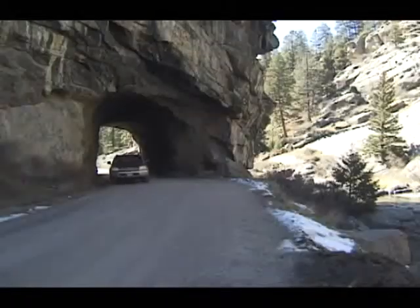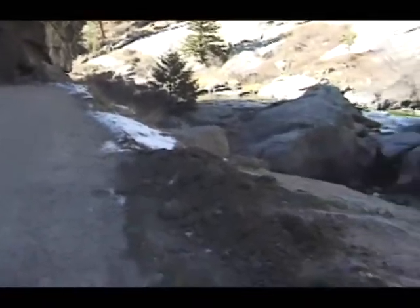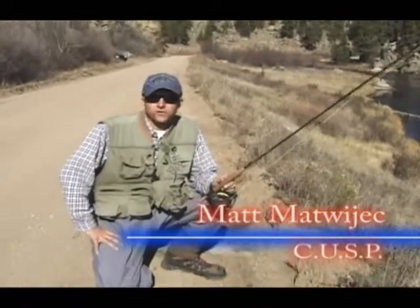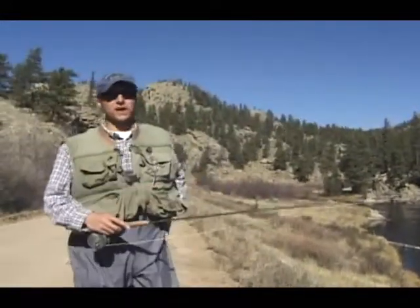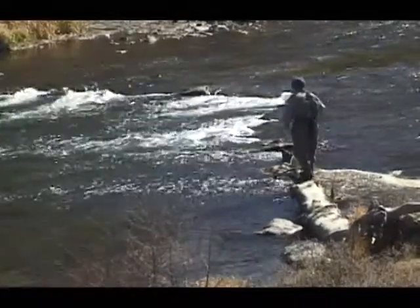Okay, we're headed up to the Trees for Trout site here in 11 Mile Canyon. We're going to do some fly fishing up there and hopefully hook into some nice big fish. Hi, my name is Matt Matwijik, and I'm a forester with CUSP, the Coalition for the Upper South Platte. Today we're going to be out fly fishing at the Trees for Trout project area.